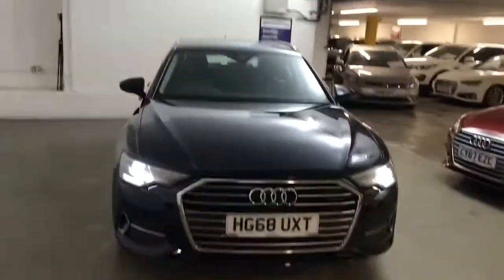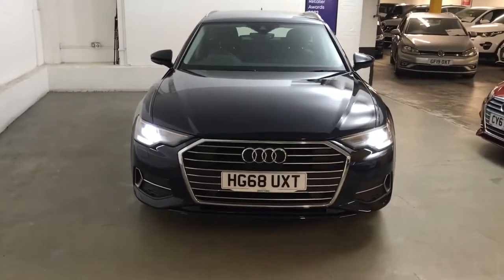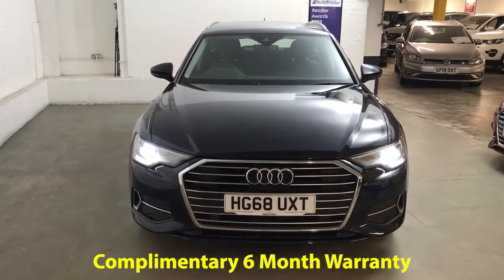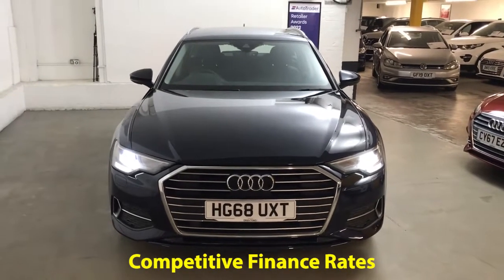It's a really nice car. The colour's really nice as well. It's quite an understated blue, but it does stand out from the sort of whites, greys and blacks on a lot of cars nowadays. It will come with 6 months gold cover warranty, which can be extended for as little as £199 for an extra 6 months. We also have a range of finance options available, so if finance is something you're looking for, then we can help you out with that as well.